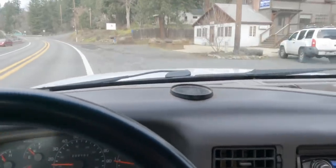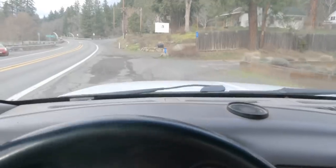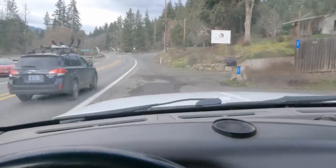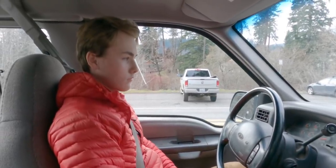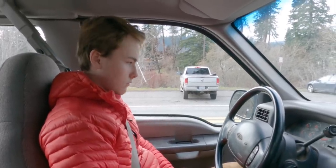Alright, Jack, I'm pulling over. Are you ready to pull your first big load? Okay. So nothing's different other than give yourself a little bit more room for braking, a little bit more room to pull out because you're going to be a little bit slower.